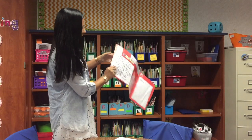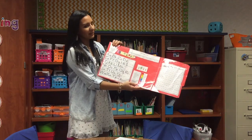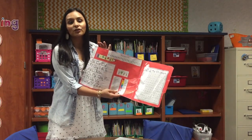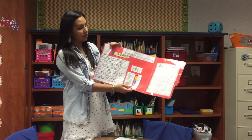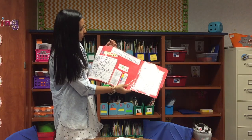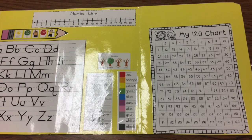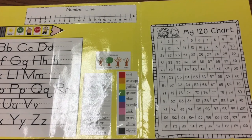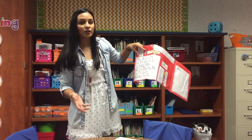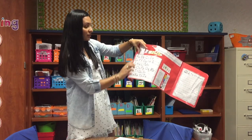It has fractions. And I also have days of the week here, so they don't necessarily need to walk up to the calendar, but sometimes students need to walk just to get their giggles and wiggles out, and so that's fine. But if they don't want to walk up there, they can just look in here. Here, I also have a number line. I have a 120 chart, and I have the alphabet out here, and it's written so they know exactly what letter goes up to the roof, what letter goes down to the basement.